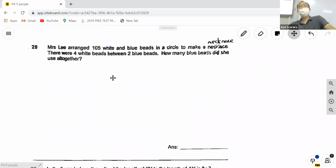Bread. Because you can't have half a bean. How many blue beans did you have altogether? 200. No, 105. What? He wrote 100 and something. There are 105 white and blue. And then now you say there are 105 blue. So there are no white. So Mrs. Lee lied when she said she had 105 white and blue. And then there are 4 white beans. Look, there are 4 white beans. So where did they go? There are 4 white beans between every 2 blue beans. Mrs. Lee lost them.